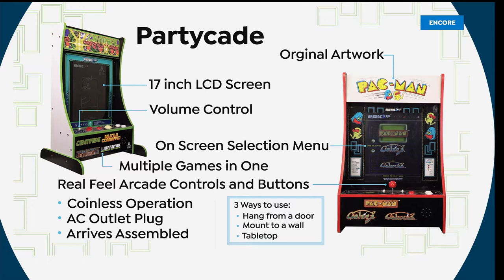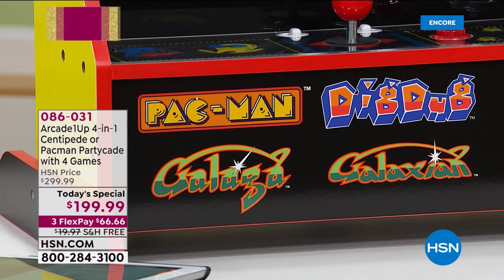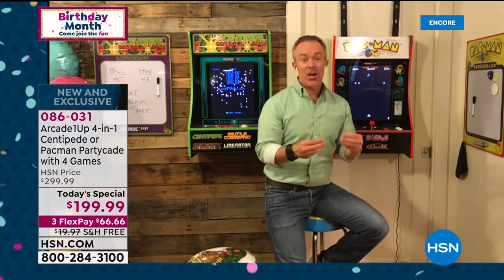Then the menu, it's all built in just like it was in the arcade, except even the ones in the arcade were just Pac-Man or just Galaga. Now we put four games in there. It feels like the arcade buttons and controllers. It's coinless. You don't have to collect or save your coins. It's not battery operated. It's a plug and play. And it's also not online.